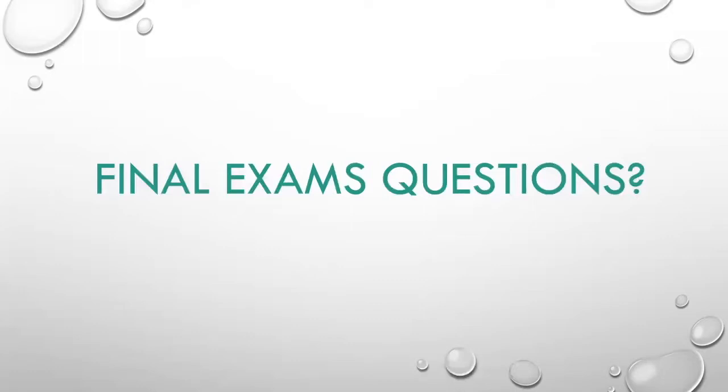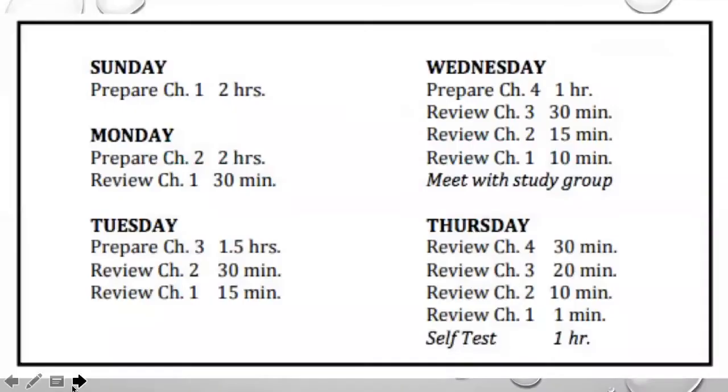The other way I would address this is, if you have a lot of notes and you're feeling overwhelmed, chunk info based on topic or lecture date. So going back to that study schedule that we looked at, which I'll try to flip to, this is chunking, right? So you're preparing chapter one, and then you're reviewing chapter one and preparing chapter two, and then you're reviewing chapter two and chapter one and preparing chapter three. And what I like about this chunking is, like Annie said, you're building upon each other.